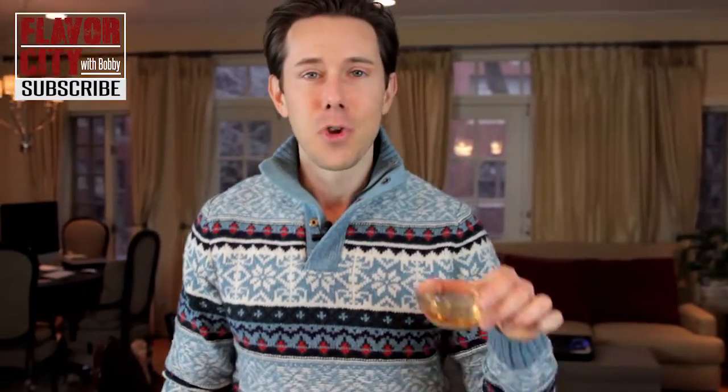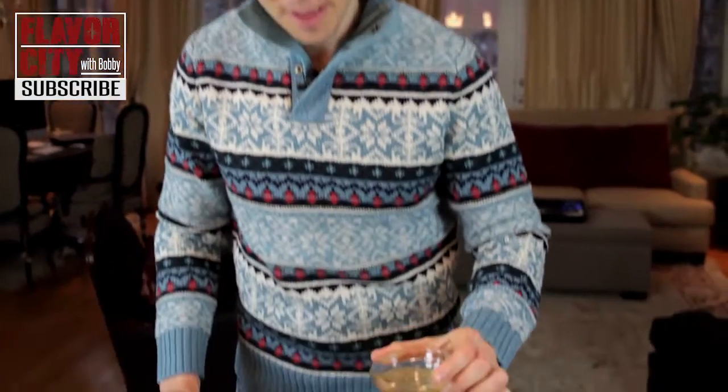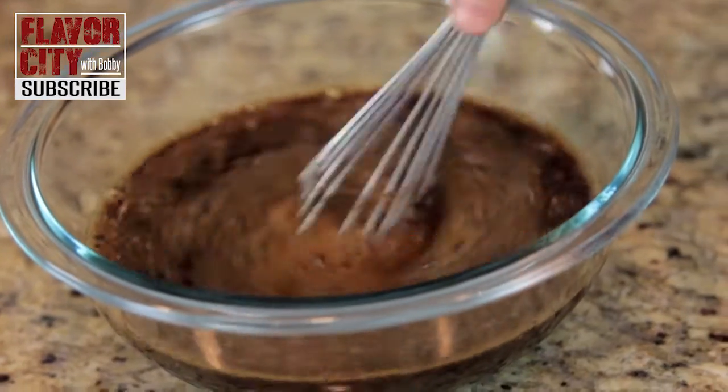Next up, I have 2 ounces of booze. I'm using amaretto liqueur, but you can use anything you want. Hey, everything's better with a little bit of liquor. I'm just gonna mix that up and put it on the side.